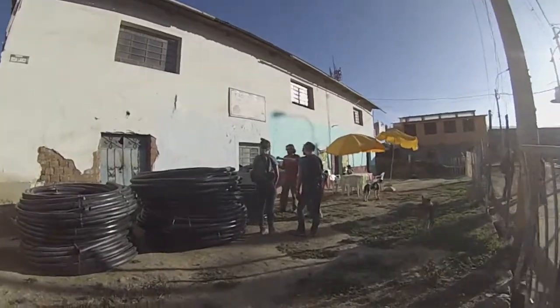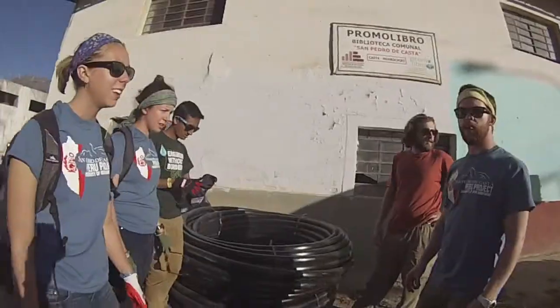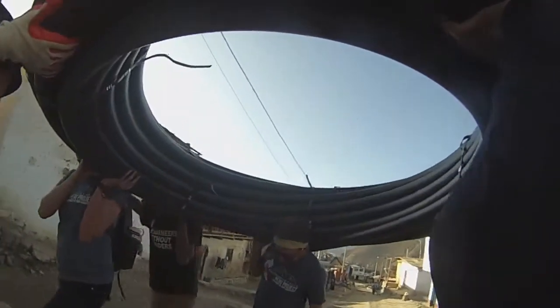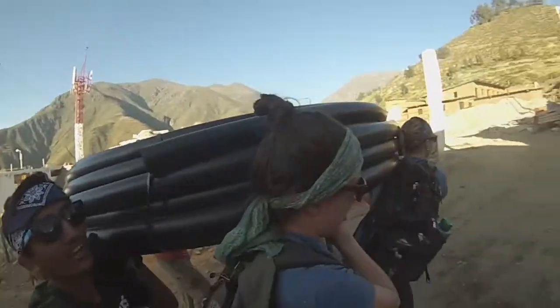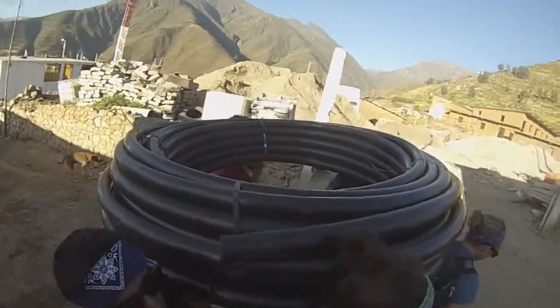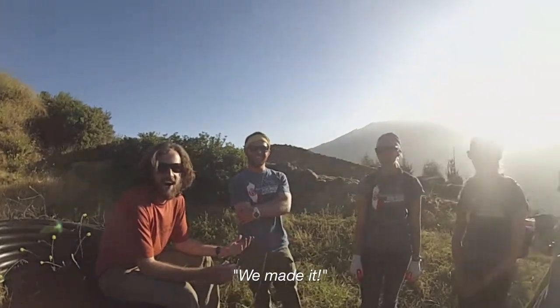Before the trip, it was determined high-density polyethylene, or HDPE pipe, would be the best solution for San Pedro. When we arrived, 1,000 meters of HDPE, or 10 rolls of pipe, had already been delivered, so we could get right to work. The pipe had to be carried across the mountainside, so with the help of Globalware volunteers, we carried it up. We made it! Yeah.